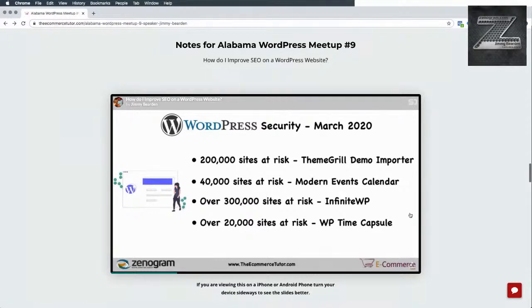About a year and a half ago, I recommended a lot of my customers to use a plugin called the Modern Events Calendar. Modern Events Calendar is an excellent product, and it really gives you a good system to build all your events on your WordPress website. Unfortunately, they had a vulnerability in their plugin that was identified. And if you have this plugin installed, you need to make sure that you update to the latest version.